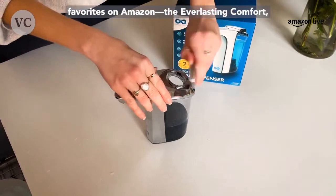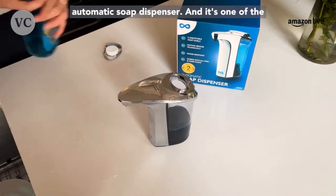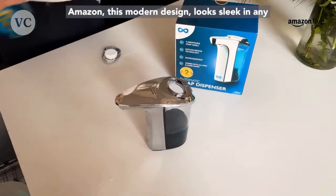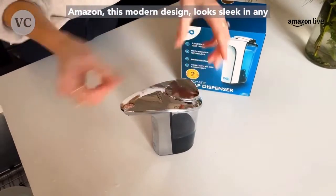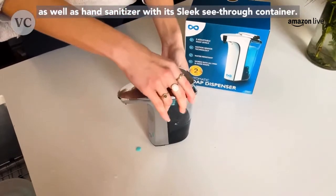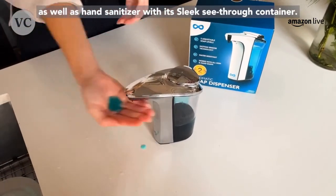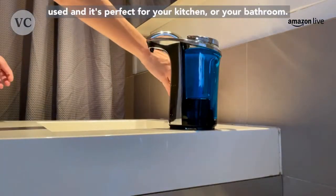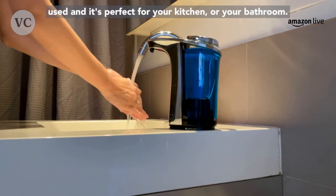Here's one of my favorites on Amazon. It's the Everlasting Comfort Automatic Soap Dispenser, and it's one of the most popular automatic soap dispensers on Amazon. This modern design looks sleek in any space, and it can be used for dishwashing soap as well as hand sanitizer. With its sleek, see-through container, you can see how much soap is being used, and it's perfect for your kitchen or your bathroom.